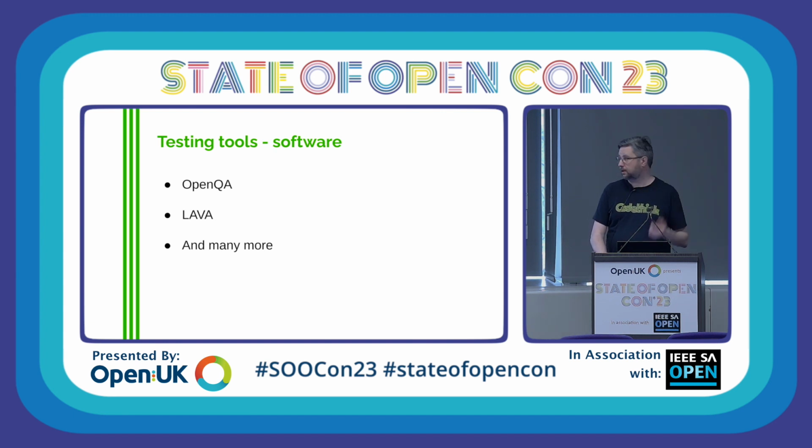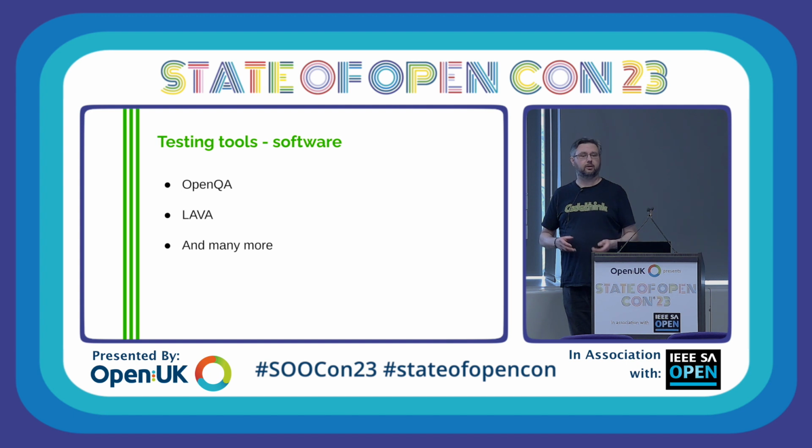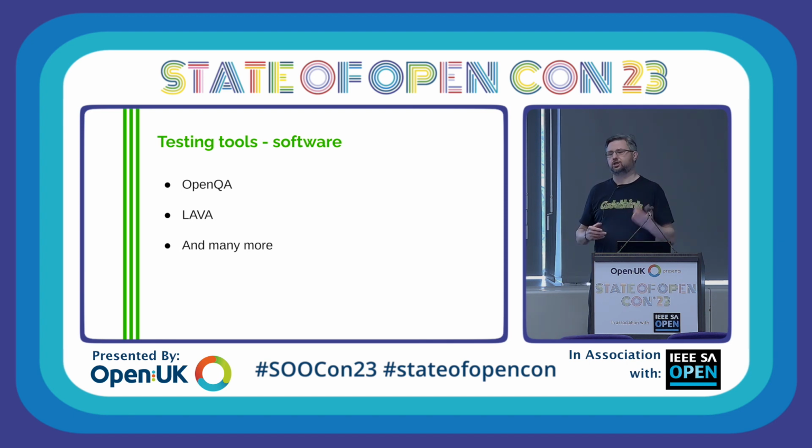So LAVA, that's something that Linaro have built for doing test scheduling and test frameworks. This is often used in projects such as KernelCI. It can be used for scheduling and capturing tests.